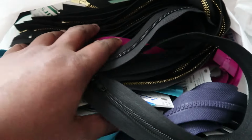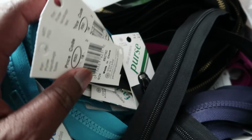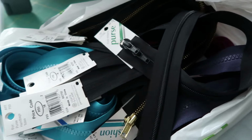And then let me just pan you down so you can see this bag full of zippers. All of these zippers were 80 cents maybe. I think the most expensive one was 48 inches long, and that was like $1.20. But I have this whole bag full of zippers. Most of the zippers I picked up were these purse zippers, because they're dual sliding zippers, and they're all black. I have some ideas for other projects outside of sewing, and the purse zippers are obviously for handbags and some other projects. I picked up maybe 10 of these. These were only like 80 cents.